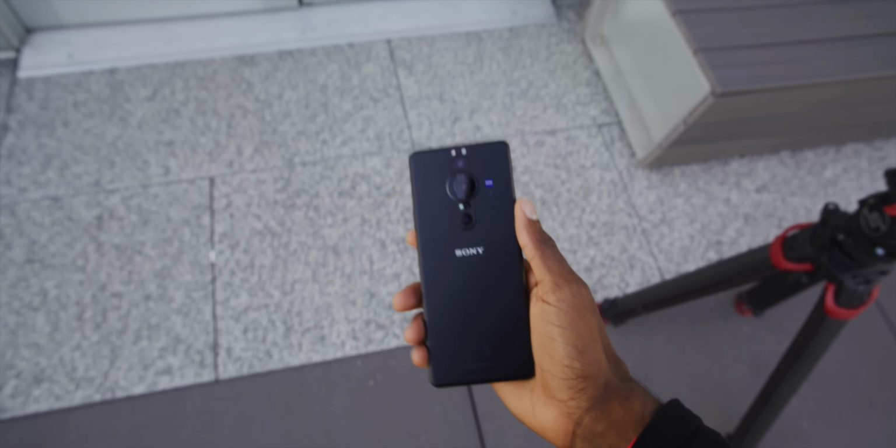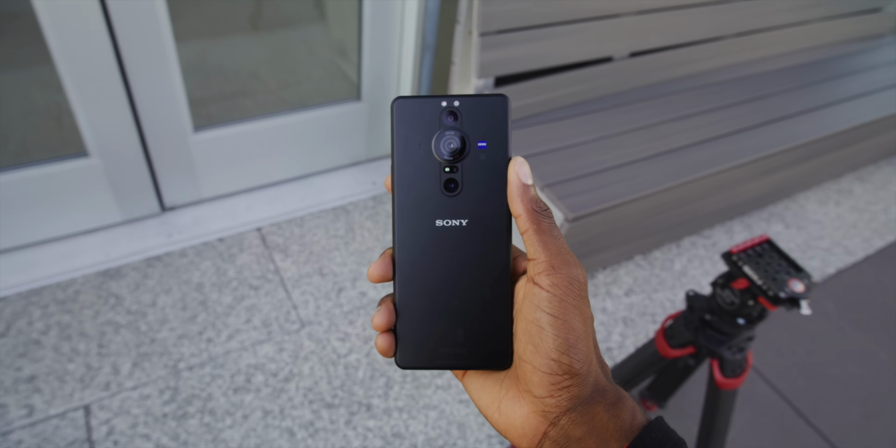But I am holding in my hands right now a Sony smartphone, but not just any phone. I'm holding the phone with the most impressive hardware camera setup of any smartphone out right now. But there is a catch. So this is the Sony Xperia Pro-i.